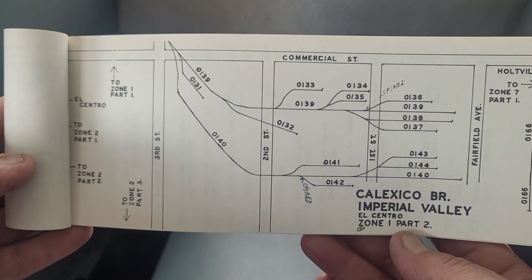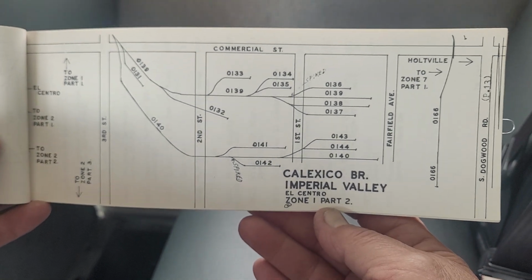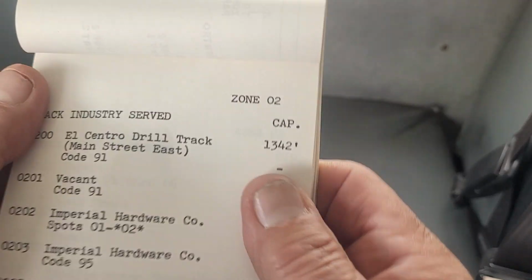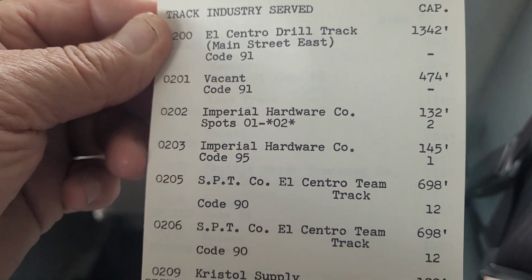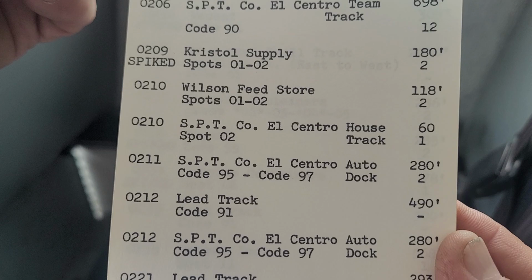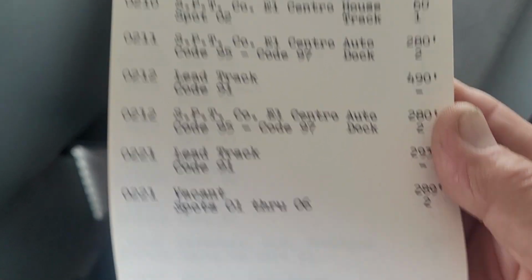Here. Trying to get everything in there, all the information, in case anyone ever wants to model this. Go on to the next page, and then we start Zone 2. And on Zone 2, you've got the drill track, the vacant track, El Centro team track, house track, auto dock, something you don't see too often anymore.